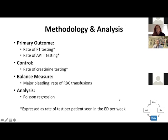So the primary outcome of our study was both the rate of PT and PTT testing, and it was expressed as a rate of tests per patient seen in the emergency department per week. And the control was the rate of creatinine testing because there were no changes made to creatinine during the same study period. The balance measure, which was used to evaluate any signals of harm by the changes that were made, was major bleeding that we crudely defined as the rate of red cell transfusions, again expressed as red cell transfusions per patient per emergency department week.